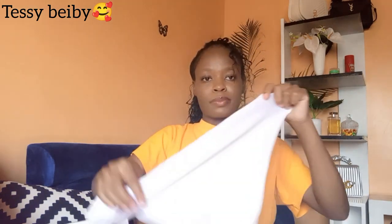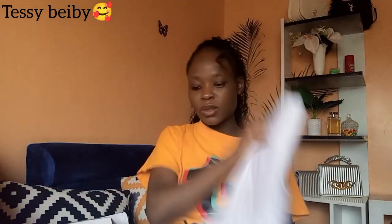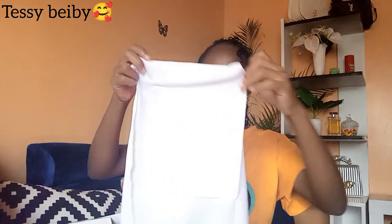They look like this. So they're 12 pieces. I don't know where I'll use them, but I guess for diapers or bibs. I don't know, but I just have them. I can say I bought them, for 330, 12 of them. Oh, I'm tired.